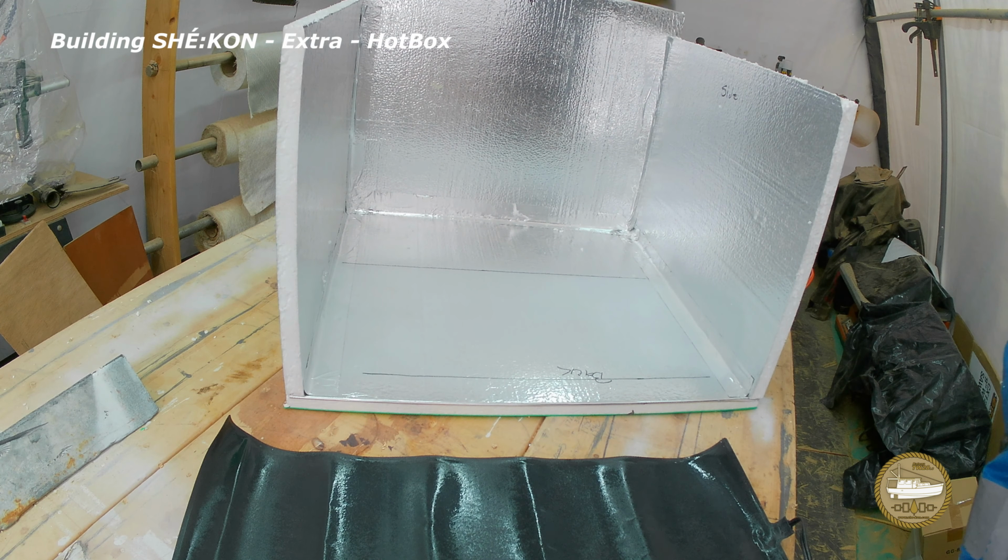Side panel is about an inch and a half shorter than the top and bottom. That's for a reason you'll see later.